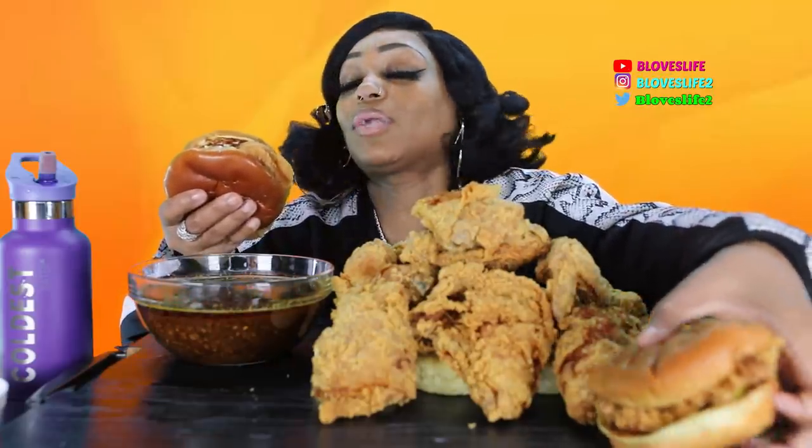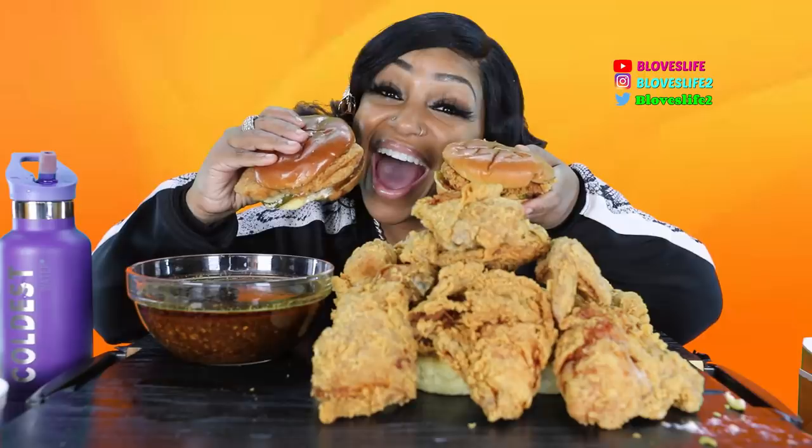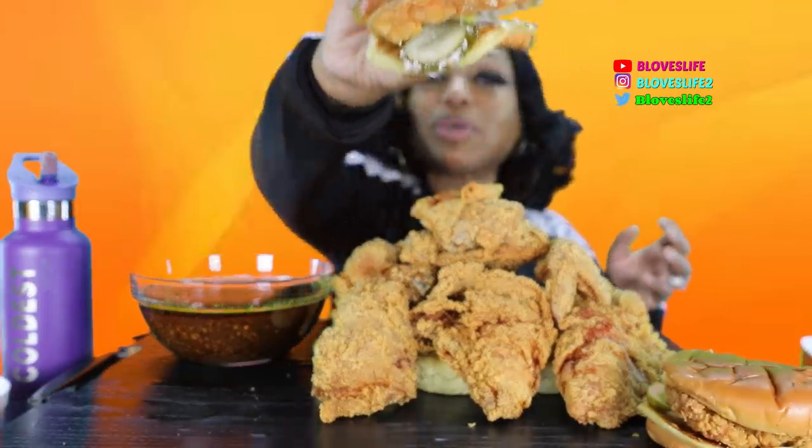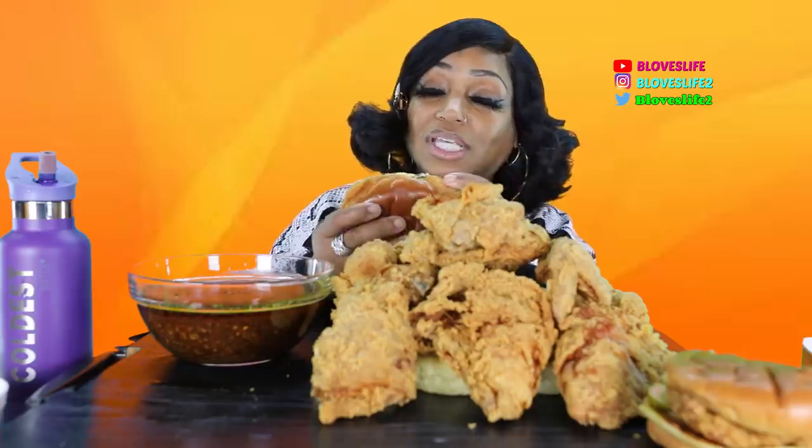So this is the fish sandwich, you guys. Well, let me do my thumbnail first, because I want to taste it, but I brought two of them. I brought a chicken one and two of these, but I know I'm not gonna eat them all, so I didn't get all of them here. So this is the fish. Y'all see, it has pickles on it and a sauce. It's crispy and it's pretty big.